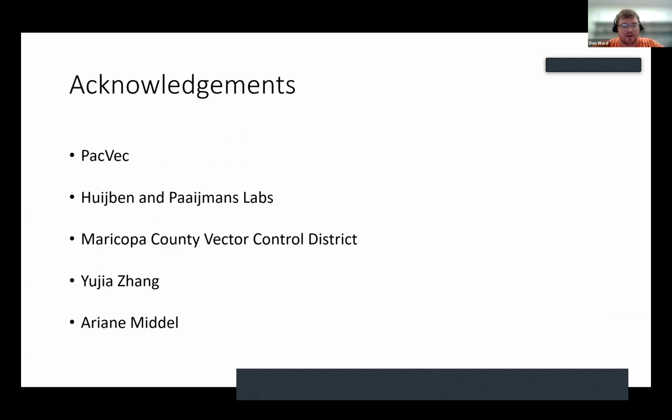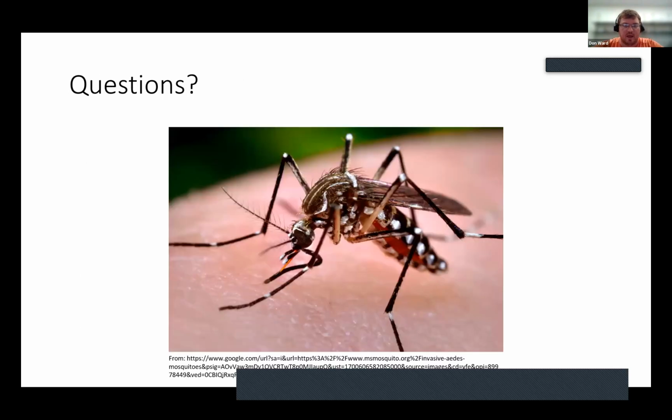I'd just like to thank PacVec for providing me with the funding to do at least the second half of this work. My lab and Dr. Pyman's lab, the Maricopa County Vector Control District for providing me with five years' worth of data to run through and helping me with placing my traps, or guiding me with places to place my traps, as well as helping me out with the work that I'll be doing in the upcoming spring. And then our two collaborators that we'll be working with to help us out with the spatial modeling. And that's the end of my talk.